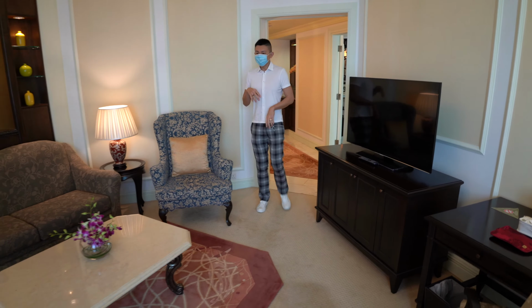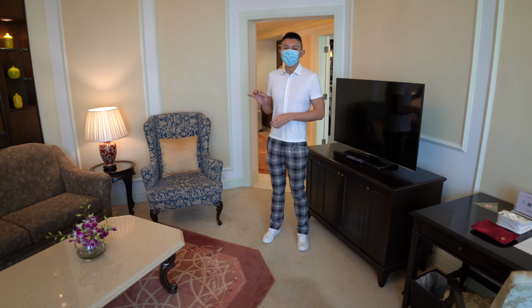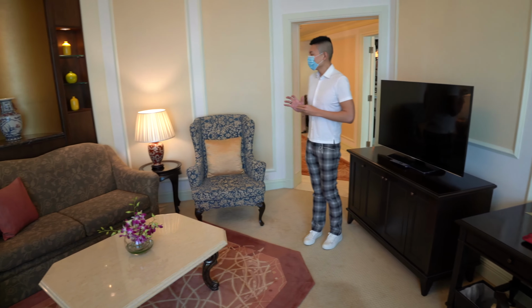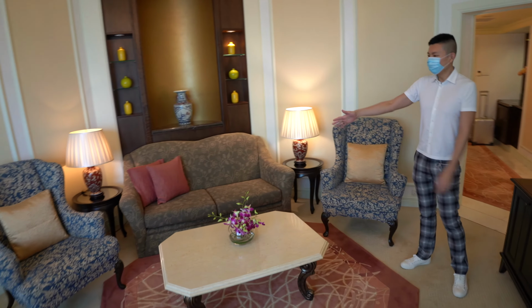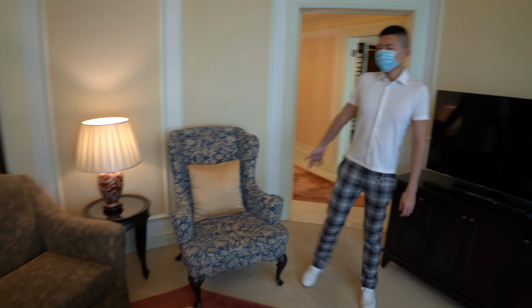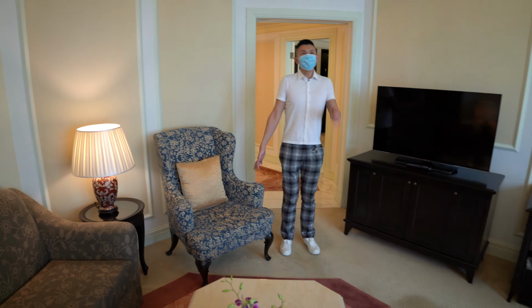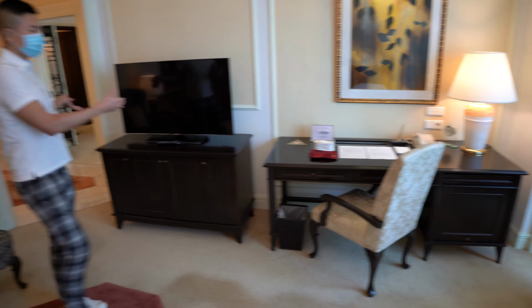Actually, I'm quite surprised that it looks very grand, grander than in the website photo. So this is the sofa, and then there's two big armchairs. Very Victorian style, I would say. It feels like you are in a palace. And then on top, there's a chandelier. Then this nice TV over here.